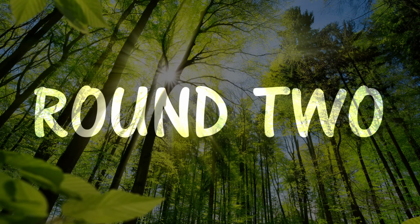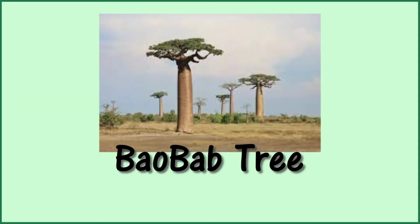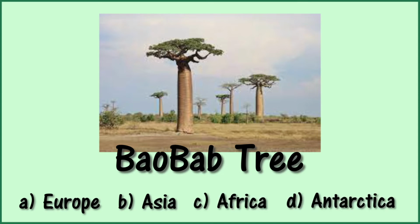Round number 2 is the Guess the Habitat round. Where do I grow? From the options given, can you guess where these trees grow? Number 1. In which continent does the baobab tree grow? Is it A. Europe, B. Asia, C. Africa, D. Antarctica?